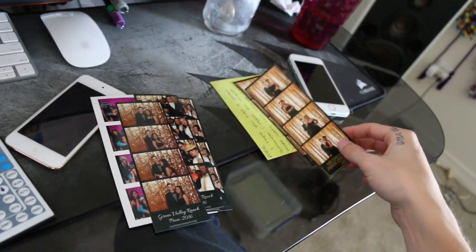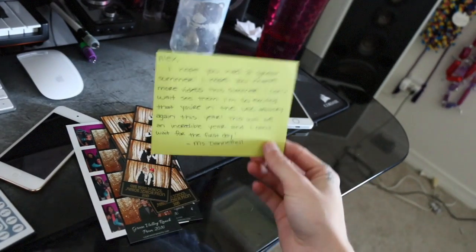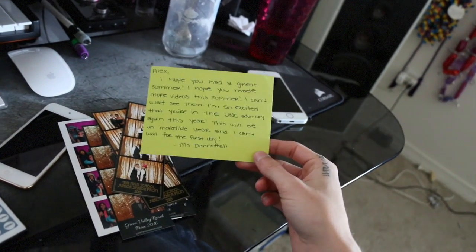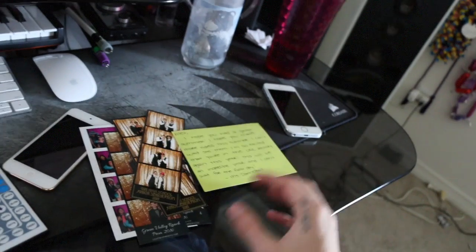And then junior prom 2015. And this was like a letter I got from my advisor the first year I went to high school. So that was pretty cool. I kept that for some reason.